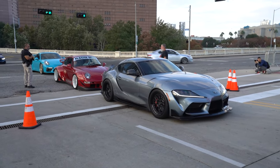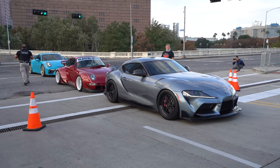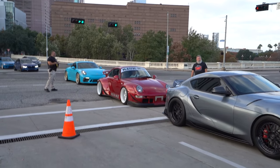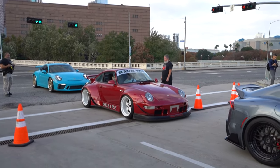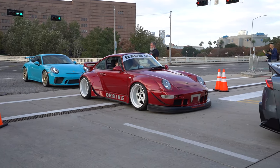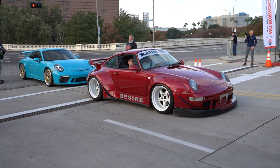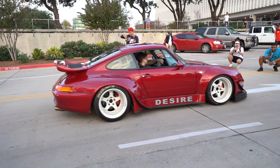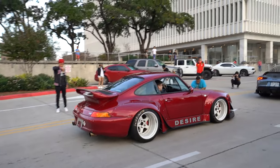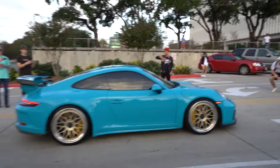Now, if I would have kept the Supra, this would have been a nasty, nasty combo, my friends. The RWB Porsche, red with the white wheels. Freshly imported. Desire. Sounds like a stripper name. Thick like a stripper too, my God! They got a beautiful GT3.